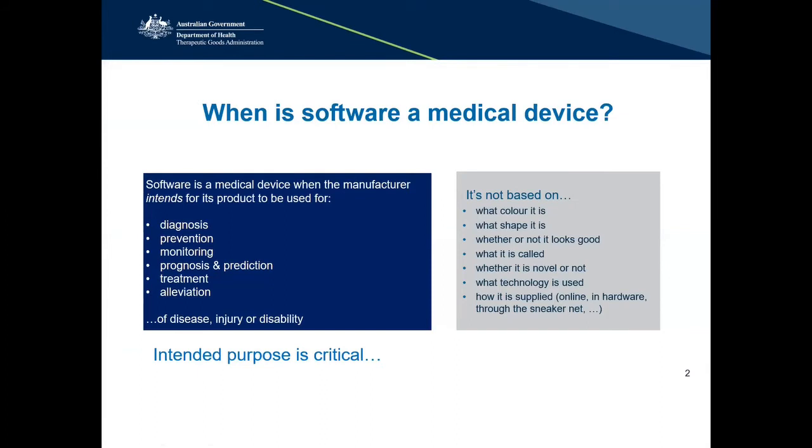I'll go through this fairly quickly because Xin-Lin touched on it already. This is a question we get a lot: when is software a medical device? The quick answer is if it meets the definition of a medical device. So if it's software, be it standalone, or if it works with another piece of hardware, if it's intended to be used for diagnosis, prevention, monitoring, those sorts of things, it will meet the definition of a medical device. So it doesn't matter how the technology is implemented.